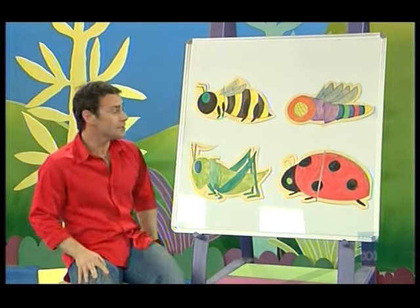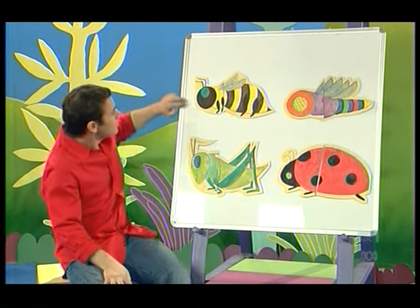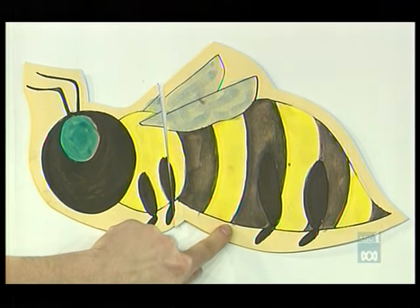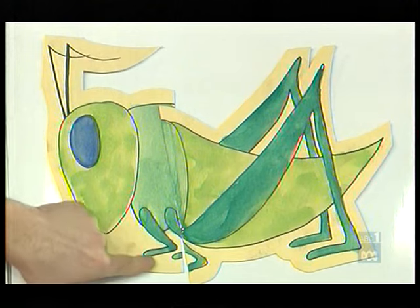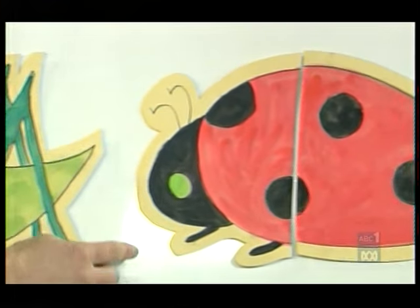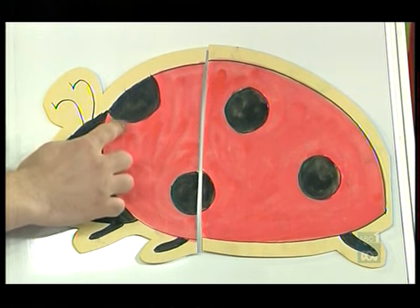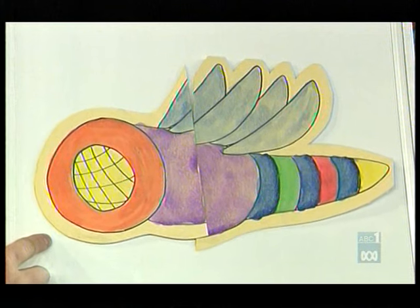Some other insects here. You might have seen some of these insects outside. Here's a yellow bee with black stripes and little wings, and a green grasshopper with long green legs for hopping. And over here, a red ladybird with lots of black spots. The last picture, a colourful dragonfly.